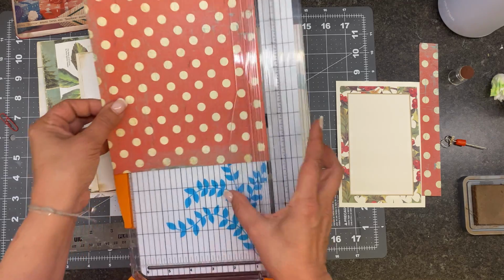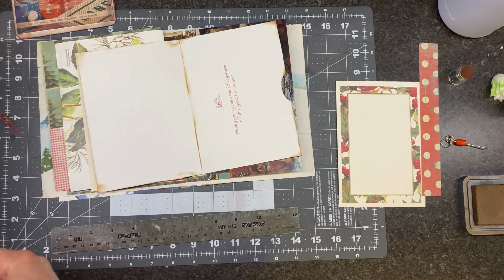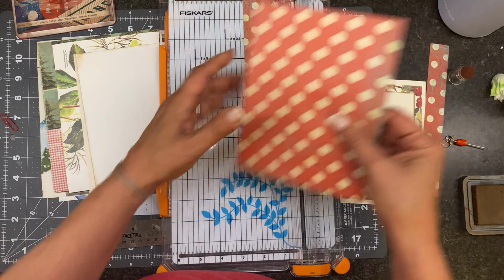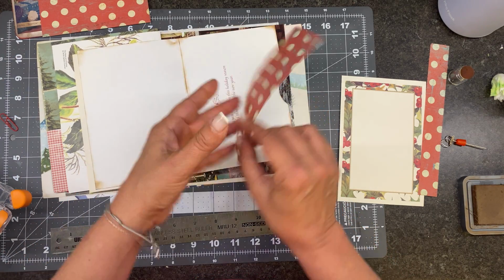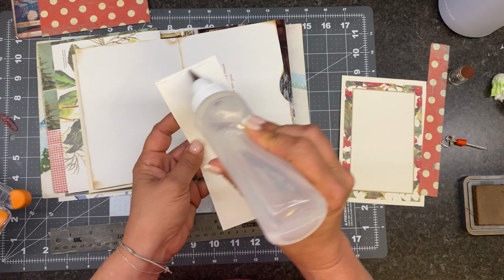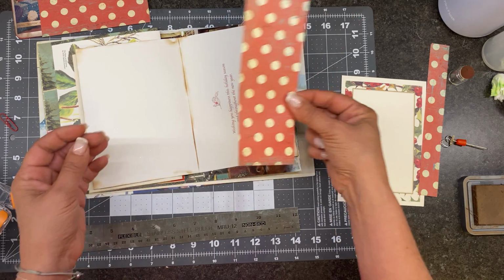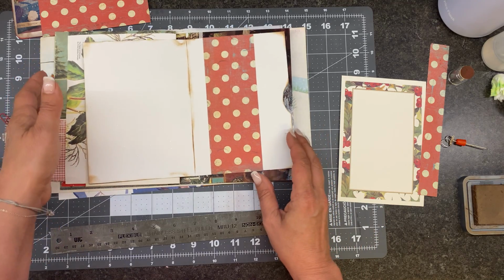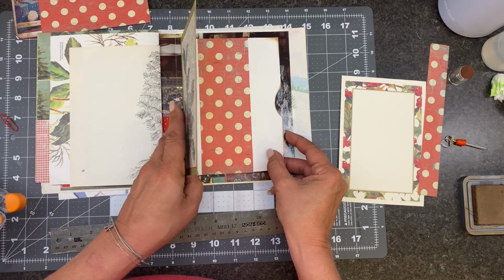All right, and let's see. I'm going to wait to embellish all of these. We'll just get kind of the basics on there because then I can figure out what I want to put inside of it. I like to do that before I actually go cray-cray with the embellishments on the outside. Okay. Lovely. Just lovely.